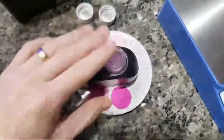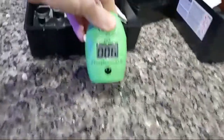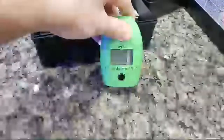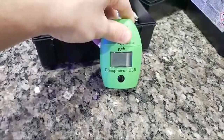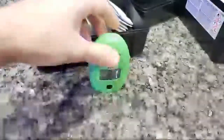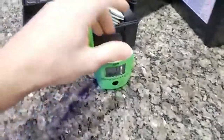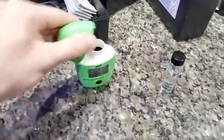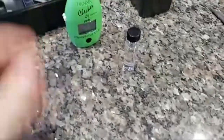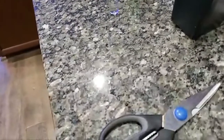This is what annoys me about these test kits, is it's going to be different to everyone, right? 38. So 38 is probably a little bit higher than I'd like. Does anyone have the conversions on hand? I have it on my phone, but I'm using my phone. So 38 parts per billion to parts per million.